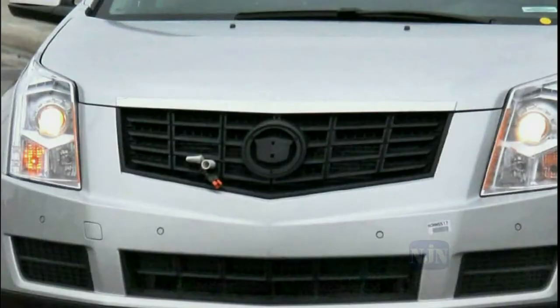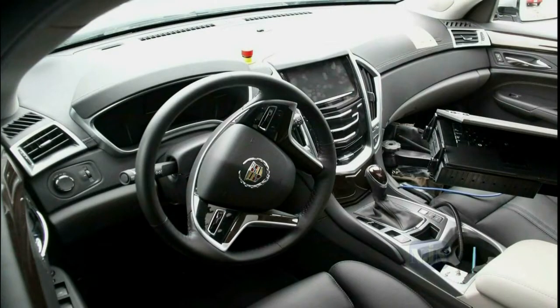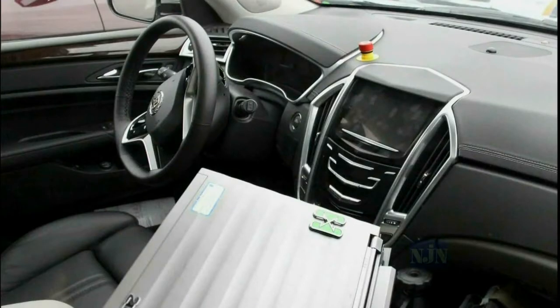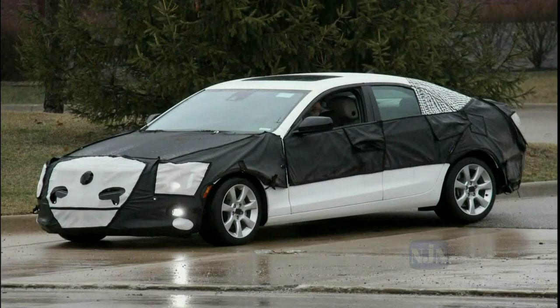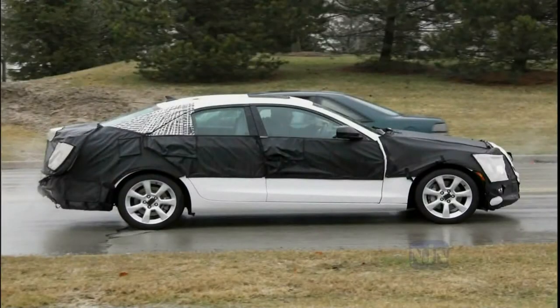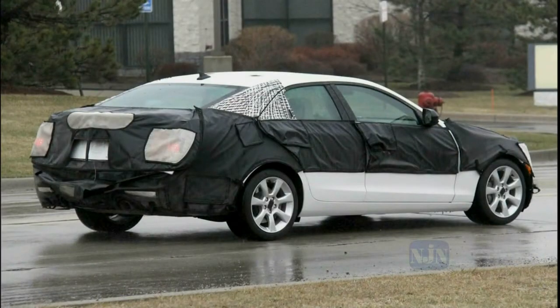Also visible are styling tweaks like a revised grille and a new interior with updated gauges and steering wheel, along with a new touchscreen panel. Next up, camo-clad shots of Caddy's upcoming 3 Series fighter, the ATS. Looking like a scaled-down CTS and set to use GM's new rear-drive Alpha chassis, it will likely debut as a sedan and eventually may include coupe and convertible models.